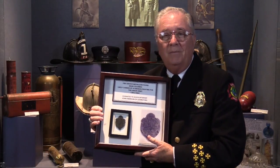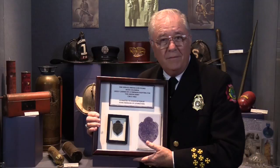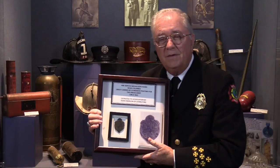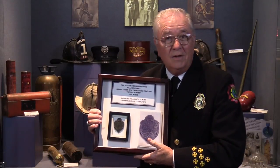Now, the rest of this story is yet to be figured out, but one day hopefully we will find out where it came from, who may have owned it, and the circumstances why it's in the South. But in the meantime, this goes to show that we live in a great brotherhood, the fire service, a brotherhood like no other.